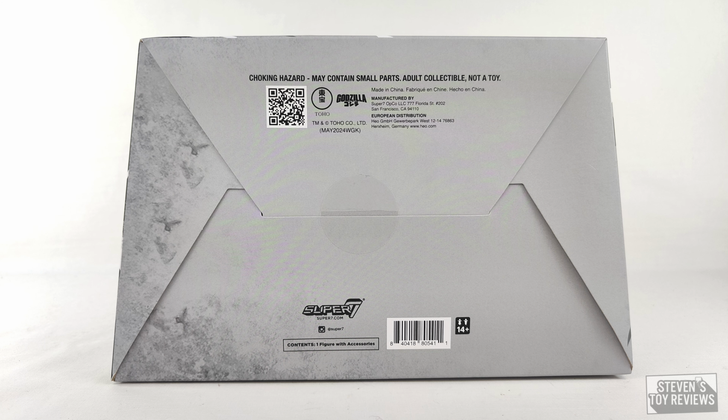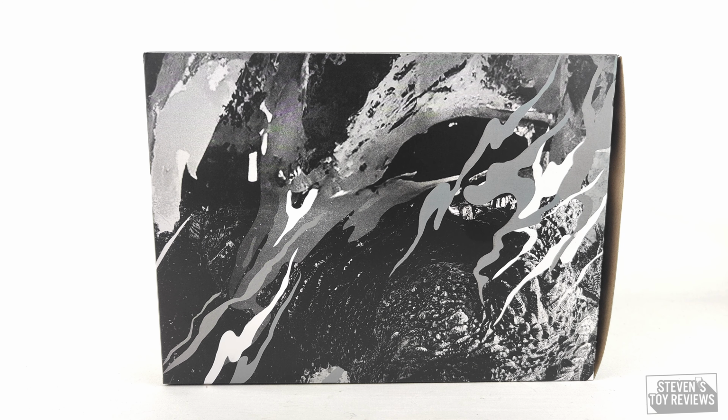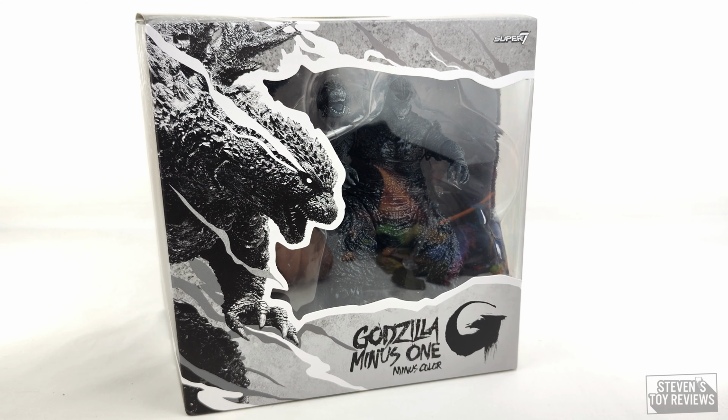The top of the box, we have another piece of a window, so this way we can look in. The sides of the box are going to have the window as well, but, you know, the -1, so on and so forth, Japanese, and the bottom is just going to have the social media stuff and information for Super 7. So let me just make sure. Okay, now I am all focused in.